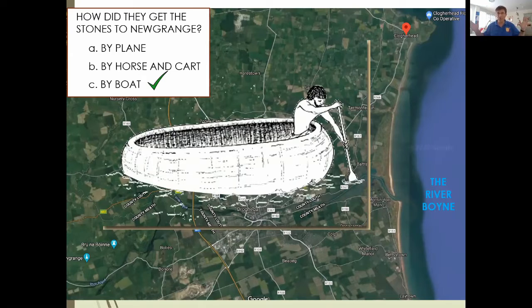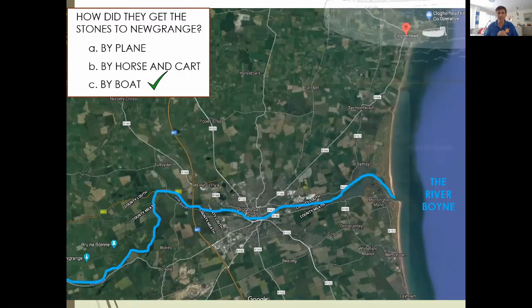And you can imagine trying to put a huge stone inside one of those wouldn't be very effective. So we think that they probably tied them underneath and let the water hold their weight. And then they brought it by river, and that's the River Boyne there. Colored it in for you. So they would have started up in Clonhead, loaded them under the boats, and then made that journey down through the sea, all the way down the Irish coast.